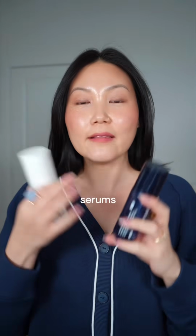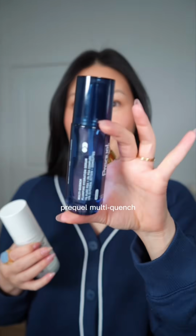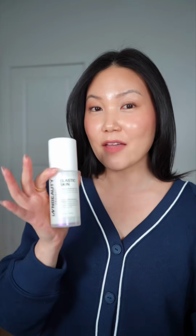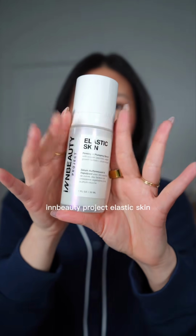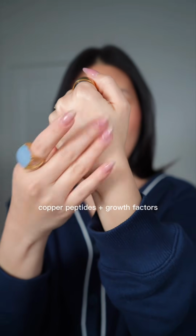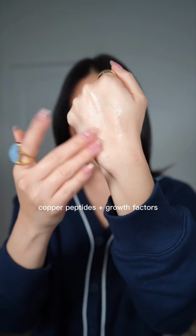After hydrating, I like to add in my serums. The Prequel Multi-Quench is obviously one of my favorites. I've talked about it a bunch. Another product that's really impressed me is the In Beauty Project Elastic Skin. This light blue color comes from copper peptides, and it also has growth factors.